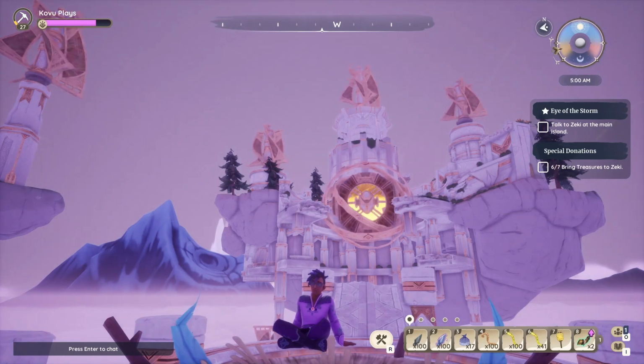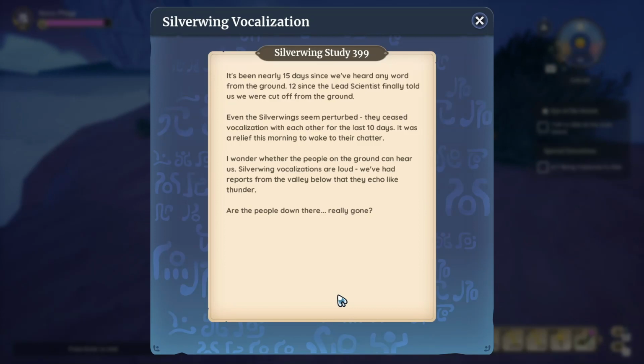But why? Silverwing vocalization. Silverwing study 399. It's been nearly 15 days since we heard any word from the ground, 12 since the lead scientist finally told us that we were cut off from the ground. Even the Silverwings seemed perturbed.